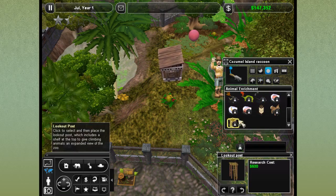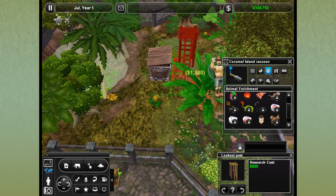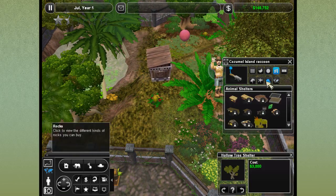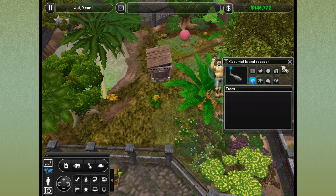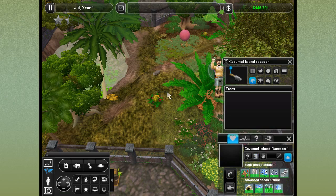All right, then we'll give it a little lookout post. That's adorable. We'll give it a little lookout post up here. I think it'll really appreciate it. And let's see. Good. All right. I think our little raccoon is ready to come out and play.